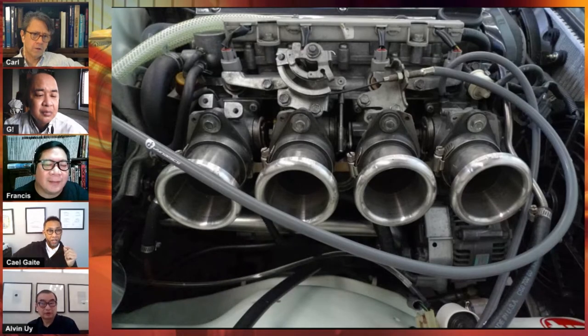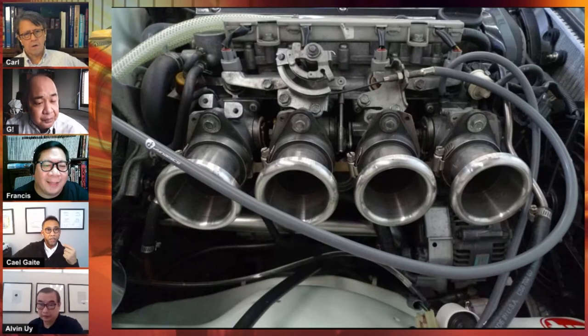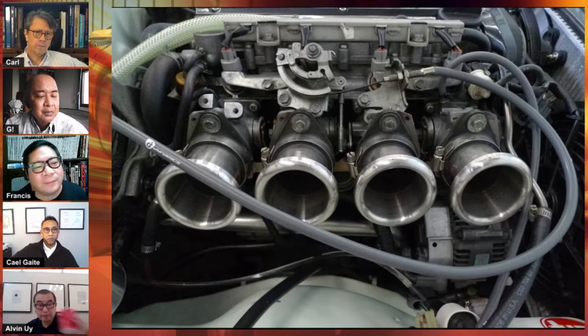They had a mass airflow sensor, which is like a little plastic sensor. And all it did was meter air coming in. So you could literally pop it off its housing, take off the throttle body, and that sensor will still sense air. Unlike the AFM, you can't run without the AFM connected to the engine. The engine won't run.